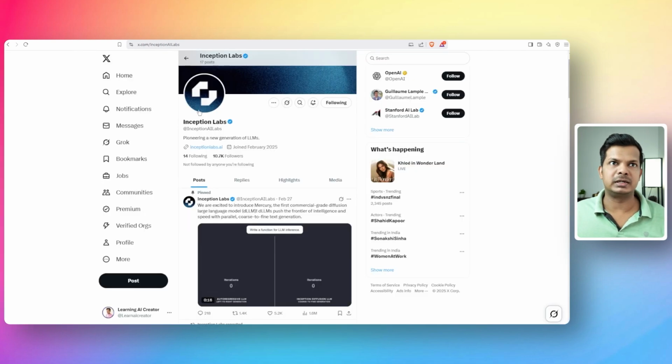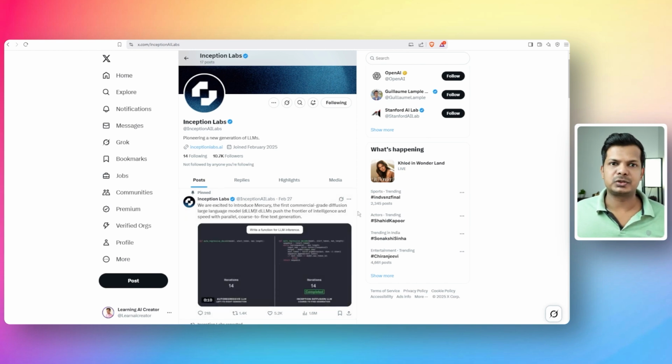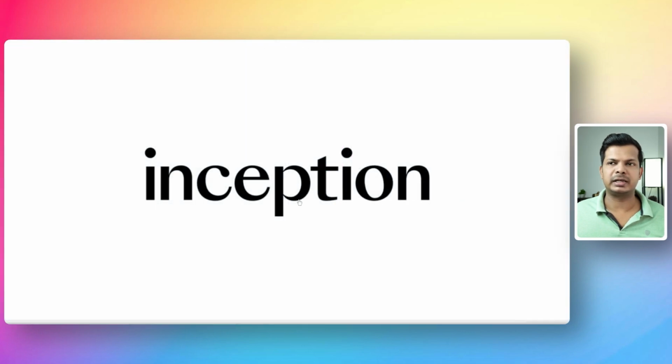This is by a new startup called Inception Labs, pioneering a new generation of large language models. Their pinned post here says, "We are excited to introduce Mercury, the first commercial grade diffusion large language model, dLLM. dLLMs push the frontier of intelligence and speed with parallel coarse-to-fine text generation." If you see this video here, you can see that this is significantly faster, right? So let it start again.